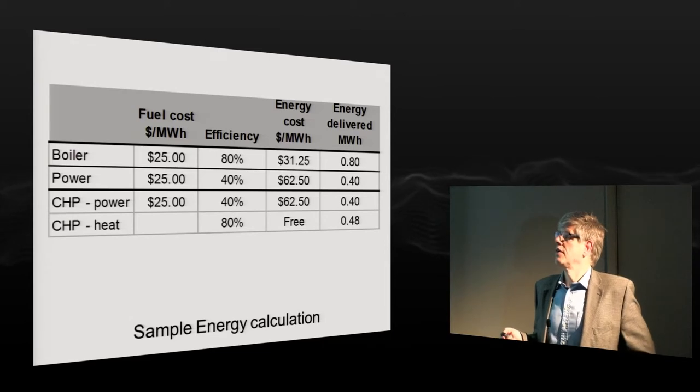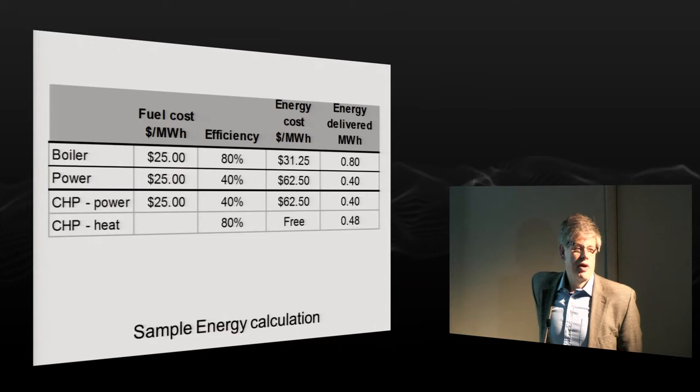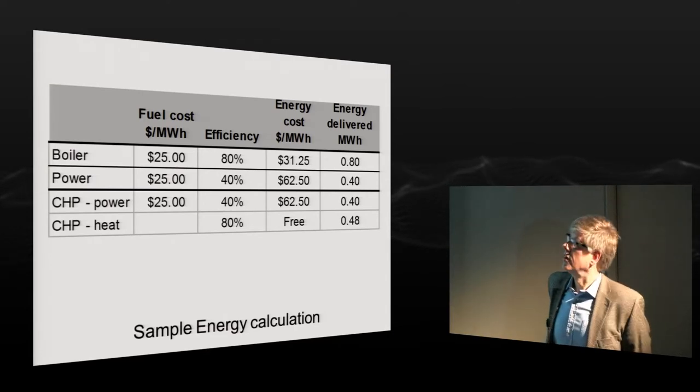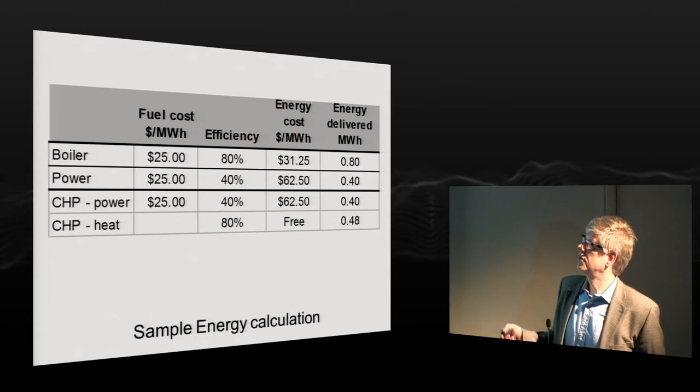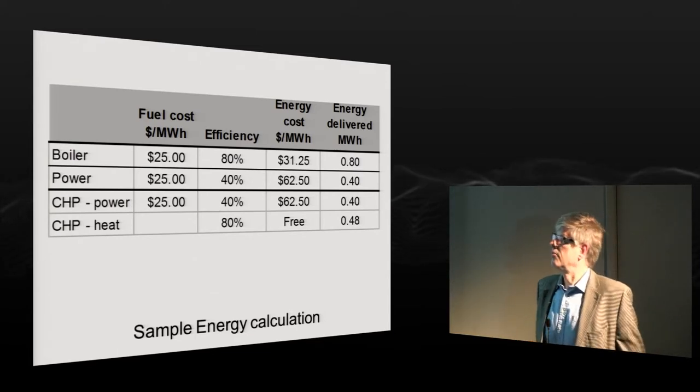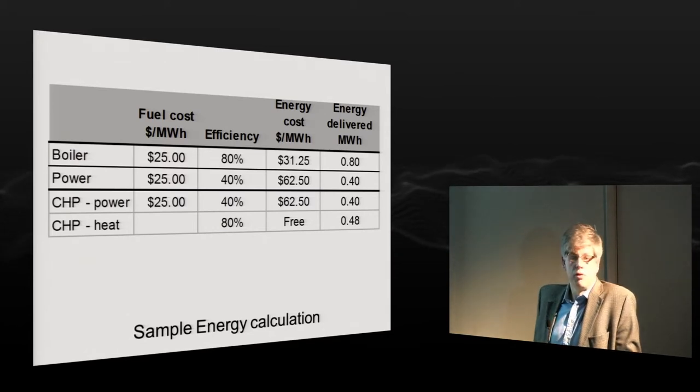Doing a system just from the gas and selling heat from the gas is probably going to be very, very complicated, and you probably can't get the economics together. But if you can combine that with combined heat and power, you can probably make it work.